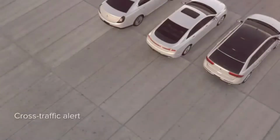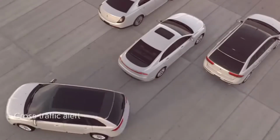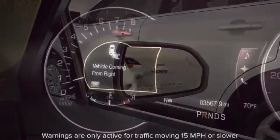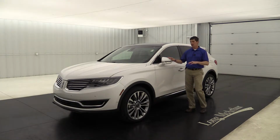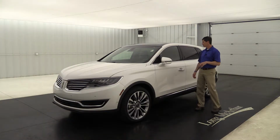Also, with the cross traffic alert, when you back up, if someone's going to cross your path from behind you, it's going to alert you with the light in the same mirror that they're coming from that direction, as well as you see a message on the dash telling you the same thing, and a series of tones that it's not safe to back up. I think that BLIS system is a great lifesaver, really helps you out. Even in those parking lots, it's going to come in real handy there. So I think you'll appreciate that.